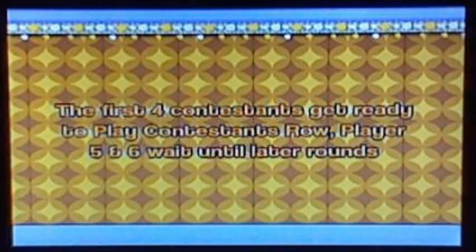First four contestants get ready to play contestants row. Players five and six wait until later rounds. Come on down. You are the next contestants playing The Price is Right. Now let's take a look at the next item up for bids.